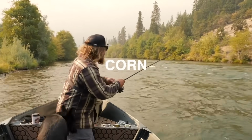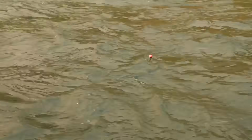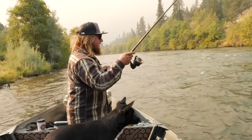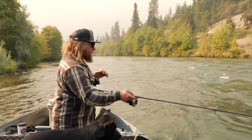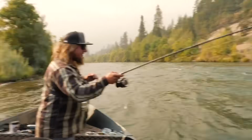Corn nut bite. Corn nut bite. I was over here munching some corn nuts. Letting my bobber just do its thing. That's a big fish. I'm gonna take it really easy on him. Did you get a look at that already? I didn't get to see him yet. Watch this.